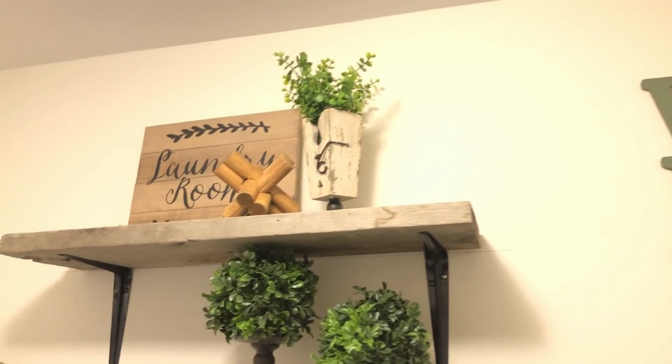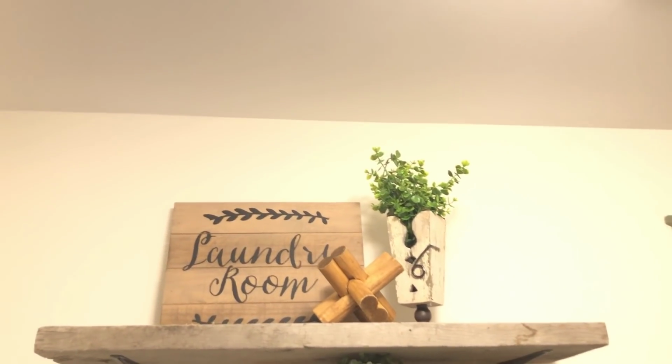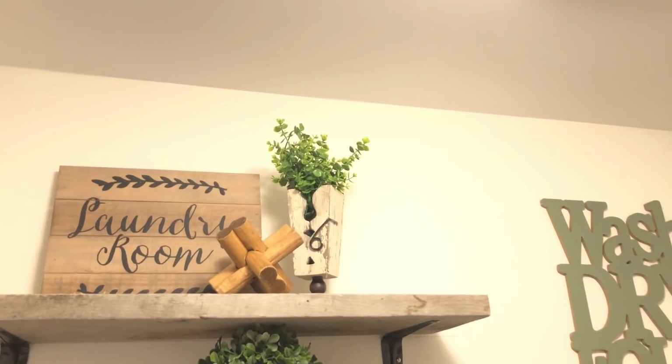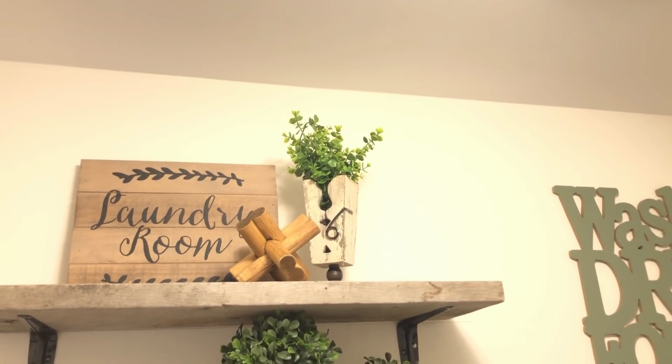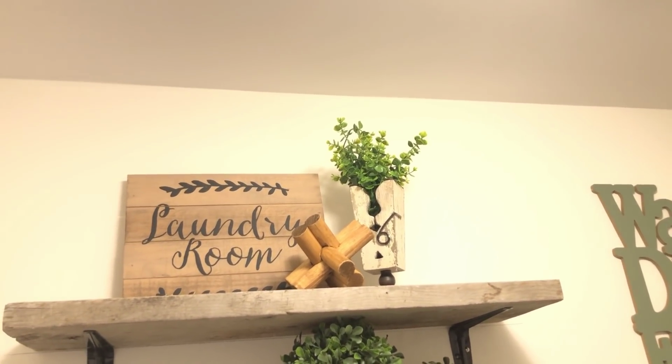And then on the top shelf here, I just did the laundry room sign from Hobby Lobby. I added a little greenery. I flipped the candle holder, the small candle holder, upside down, and I added some greenery in there.